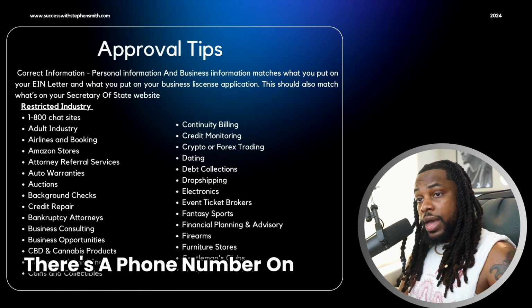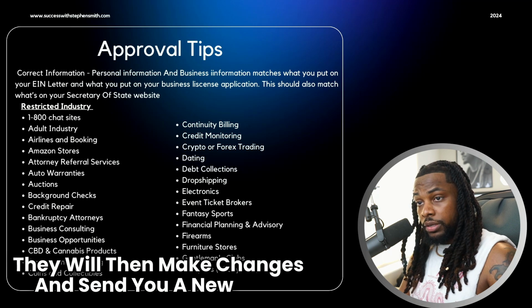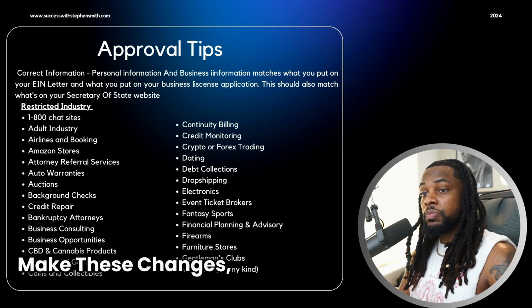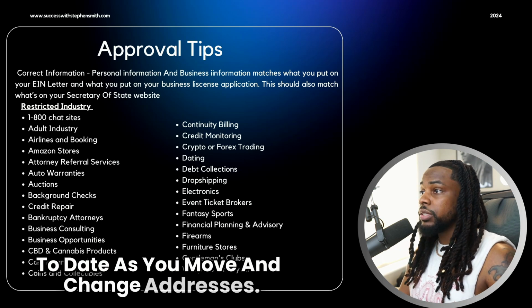There's a phone number on that letter. You should still have it. Call if you need to make changes. They will then make changes and send you a new one. Okay. So if anything does happen where you need to make these changes, please keep all the information up to date as you move and change addresses.